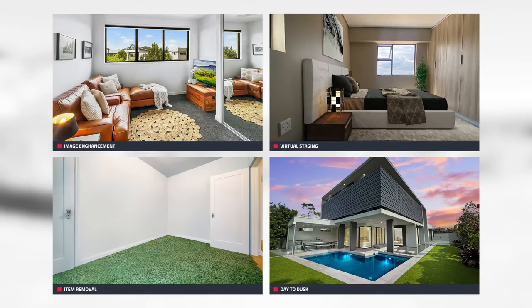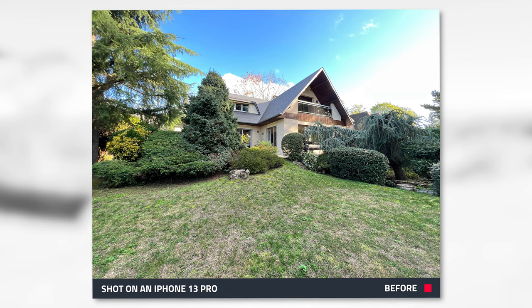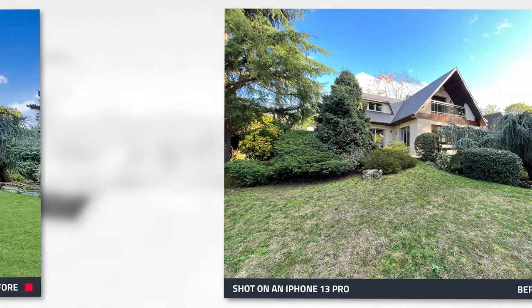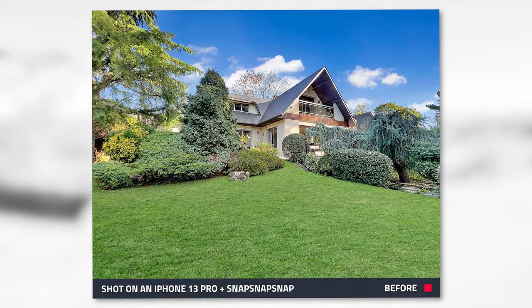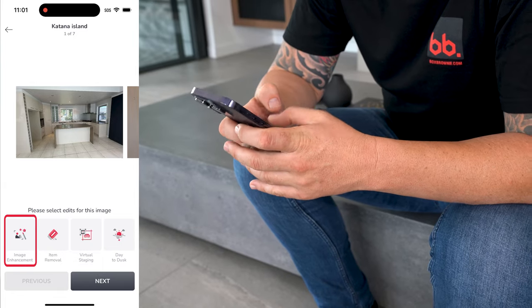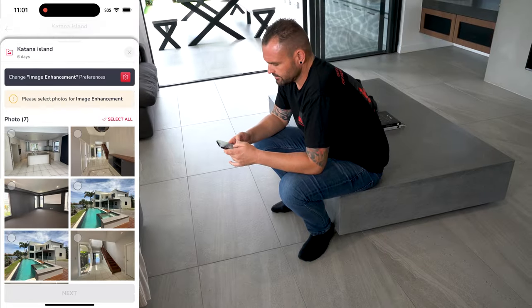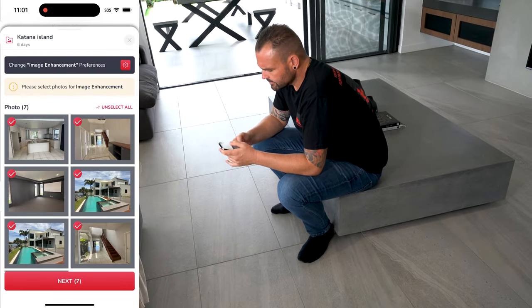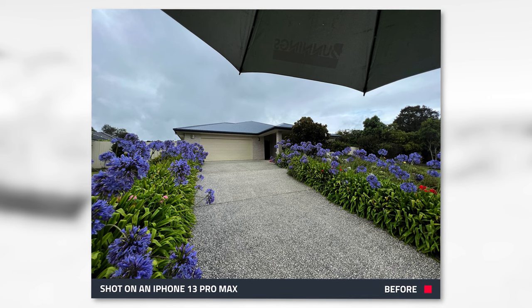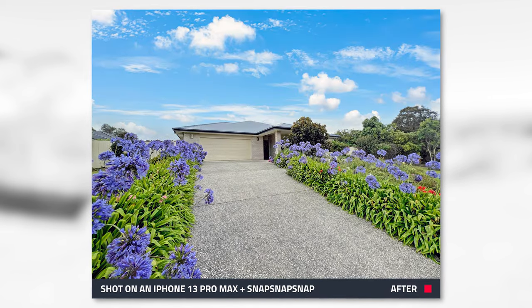There are 4 different edits that you can apply to your iPhone images. First up, image enhancement, which is where you blend the brackets together and replace the sky, green up the grass, straighten the verticals, and much more. This is the baseline for all images you take. Simply click on the image enhancement button, select your shots you want to apply it to, and then click on next. Image enhancement only costs $1.60 US per image.